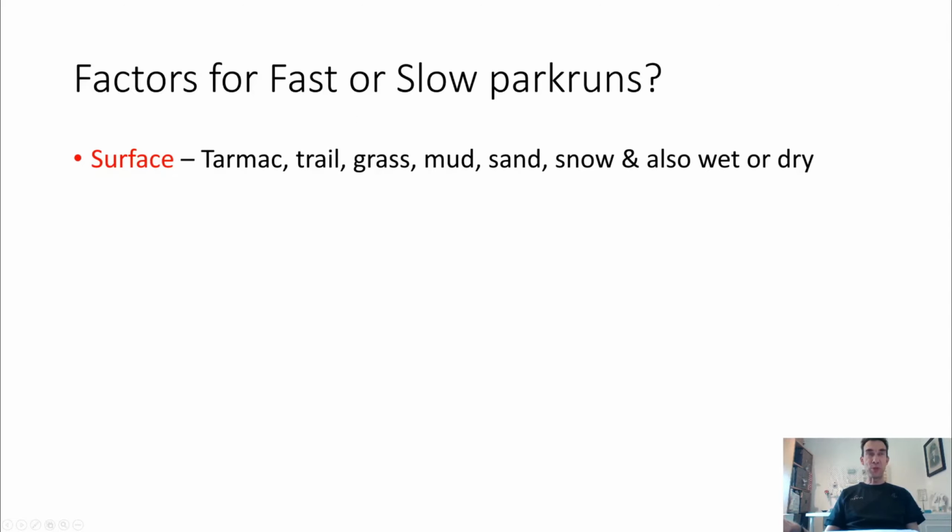Well, probably the most important is what type of surface it is. Generally, a tarmac course will be the fastest. And if it's any type of softer surface, like mud, sand or snow, it's going to significantly slow you down. And also, how wet is it underfoot? Because a wet tarmac course can be slow as well.